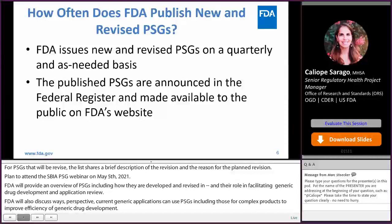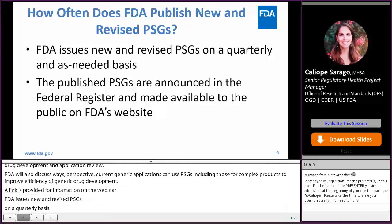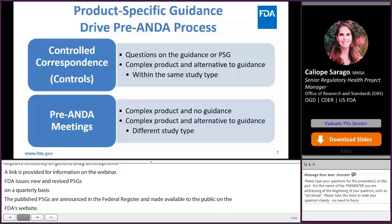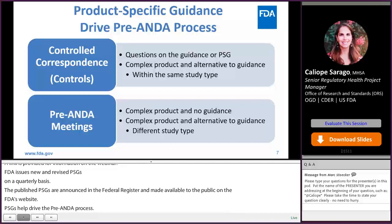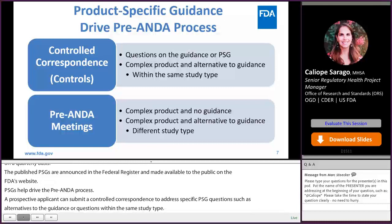FDA issues new and revised PSGs on a quarterly basis. The published PSGs are announced in the Federal Register and made available to the public on FDA's website. PSGs help drive the PreANDA process. A prospective applicant can submit a controlled correspondence to address specific PSG questions, such as alternatives to the guidance or questions within the same study type. Questions can also be submitted for PreANDA meetings for complex products with no PSGs, complex products and proposing an alternative to the guidance, or different study types.